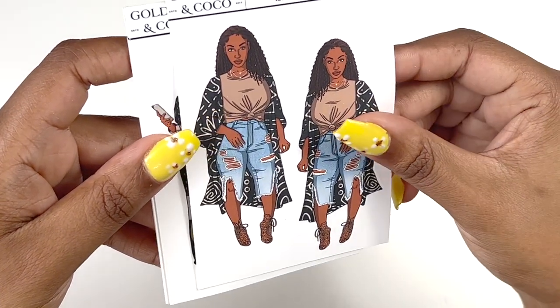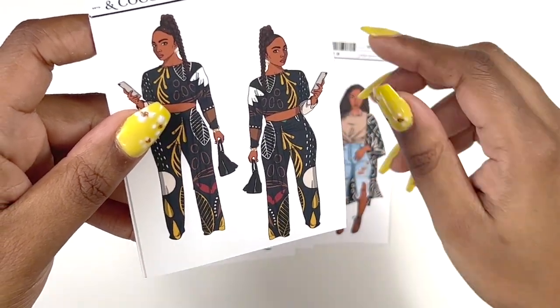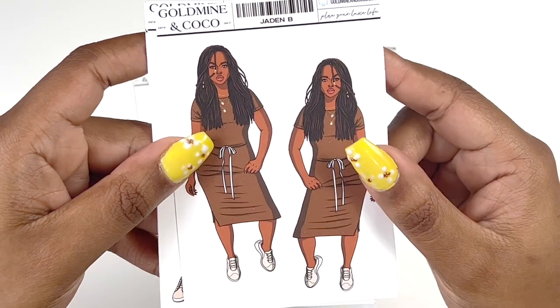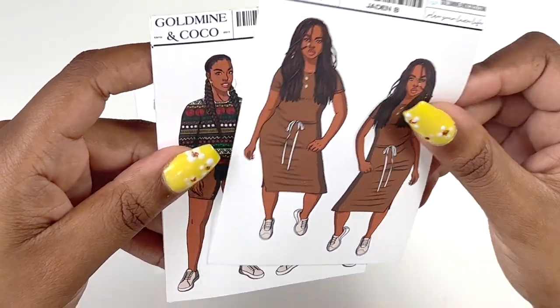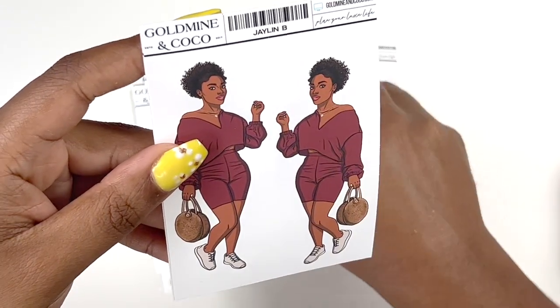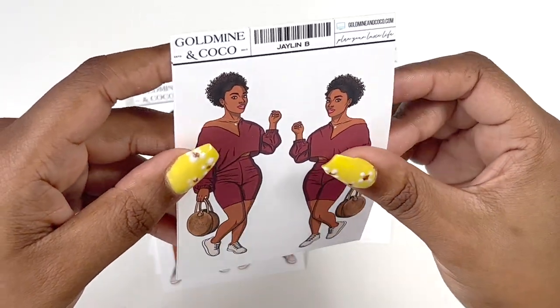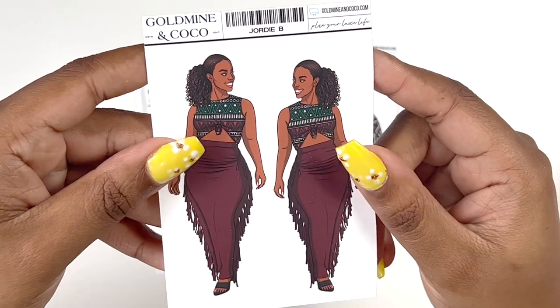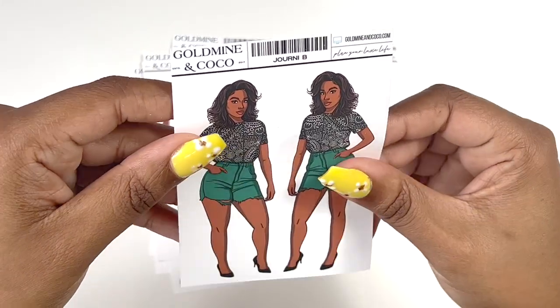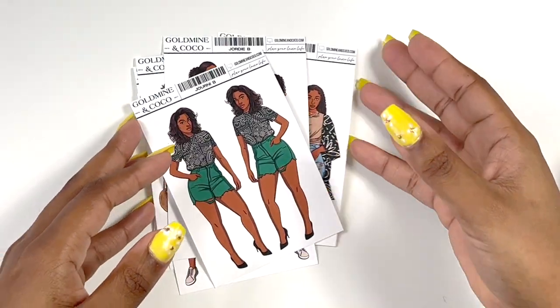Isra. I don't know if that's how you say that. Issa. Jaden. Jeanette. Jaylin. Jordy. I wonder why they did J's and I's and Journey. J and I. What made them do that?